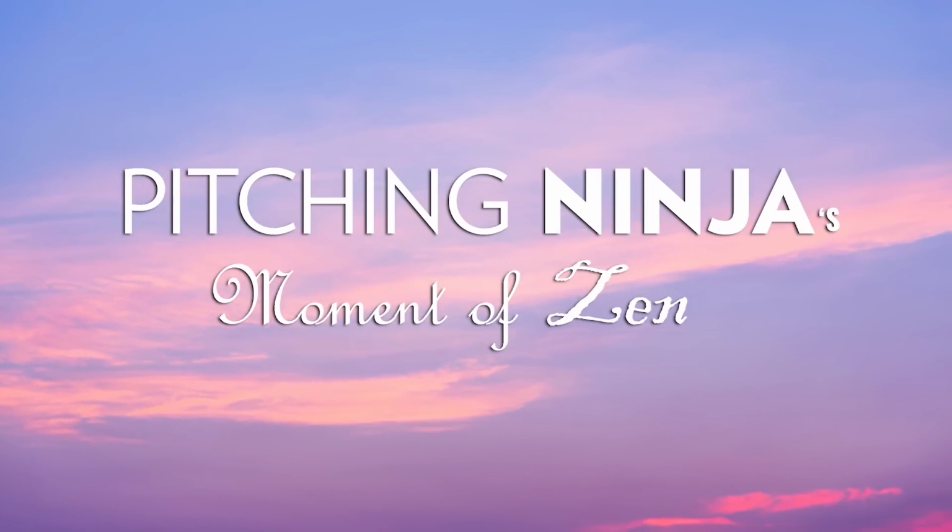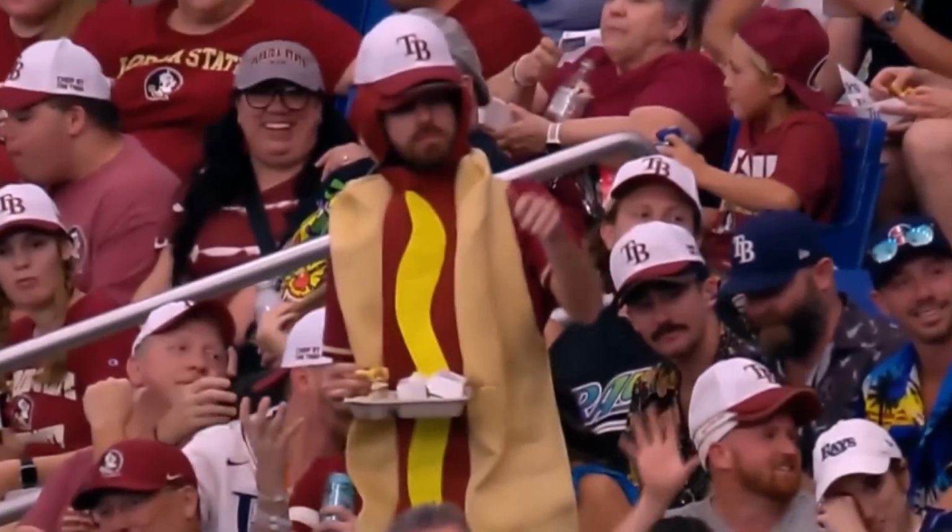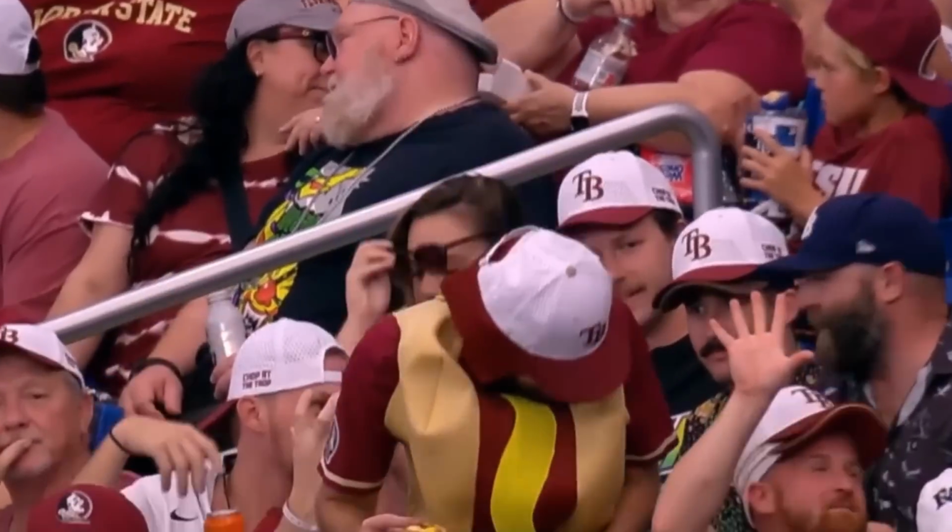And now, my pitching ninja moment of zen. It's a hot dog eating a hot dog. You might want to avert your eyes because this is pure cannibalism.